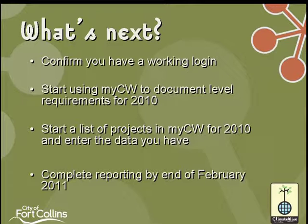You can start using My ClimateWise today to update your documentation for any of the tier requirements, and in particular to start project reporting. If you have a list of projects you've been working on, it's not too soon to start putting them in. It'll save you time next year and it'll make it easier for everybody. And then completing reporting and submitting those projects by usually the end of February, and that'll be 2011. So that's coming up pretty fast.